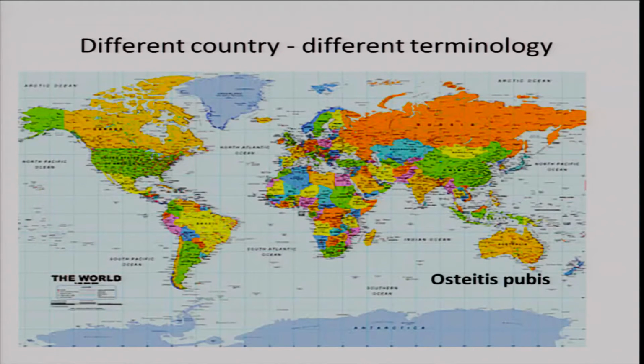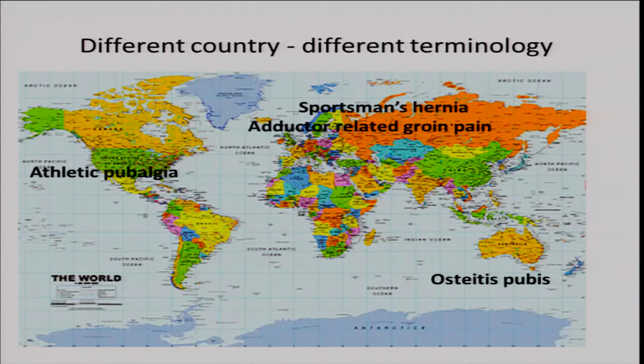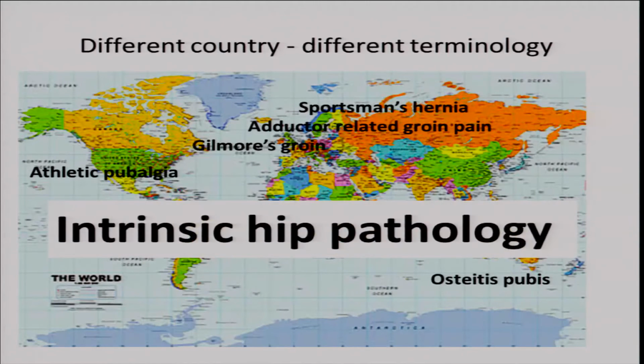In Australia, they coined the term osteitis pubis. In Scandinavia, they would call it adductor-related groin pain, even sportsman's hernia. In the States, that would be pubalgia. And in England, they have a surgeon who called it after himself. And you might even meet an orthopedic surgeon who will tell you that this is all coming from the hip.